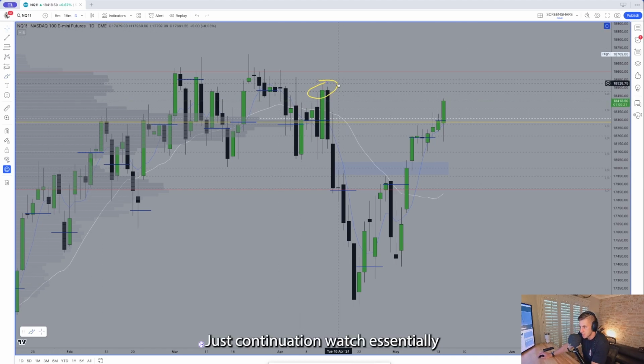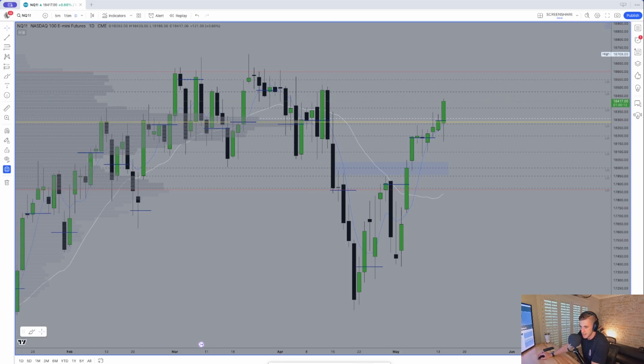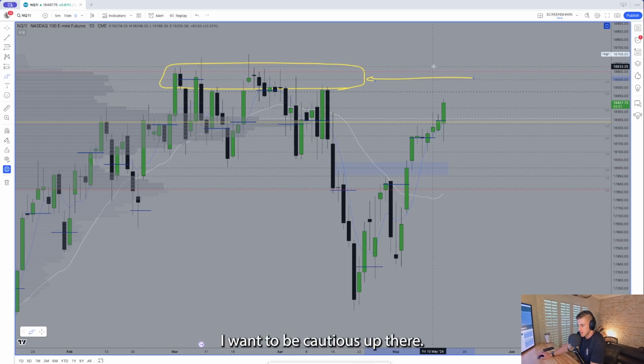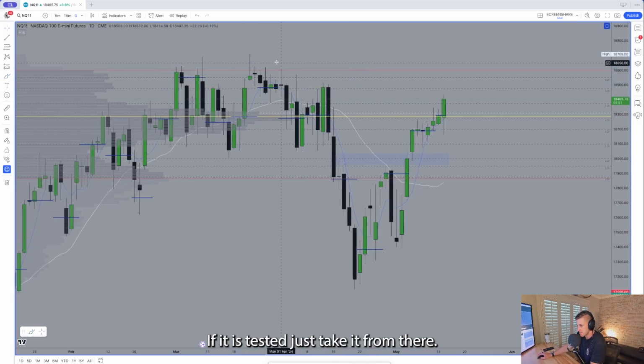Just continuation watch, essentially. No major resistance until we actually see a test of this 475. I would be cautious up in this area. Take a look at the daily chart, right? Previously, we've seen a lot of selling activity all through here. So that's going to be a caution zone for continued long exposure. Want to be cautious up there. So we'll see how that 475 is treated into tomorrow. If it is tested, just take it from there.